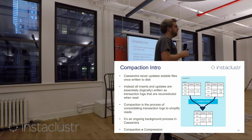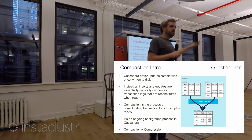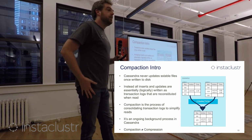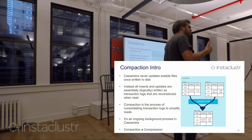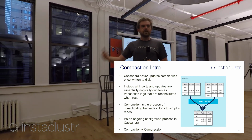So I update that, but now Cassandra has 2 emails on disk. It's got one in the original SS table that it wrote to disk eventually, and then it's got my new one. So if I was to update my email a lot of times, Cassandra's got to go through a lot of files on disk. This will slow down your reads.